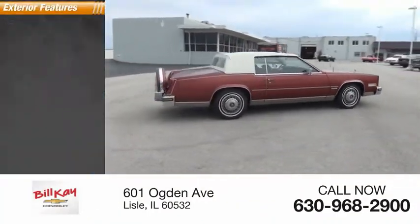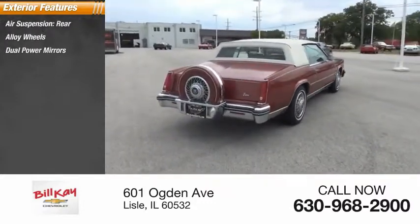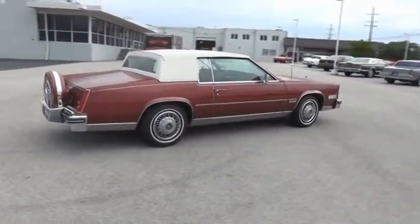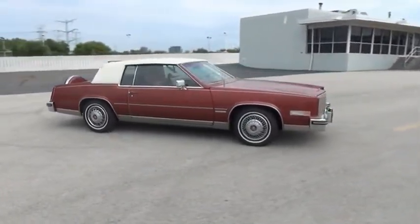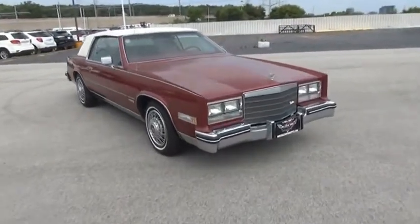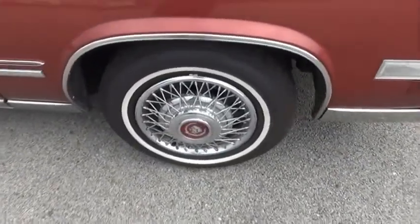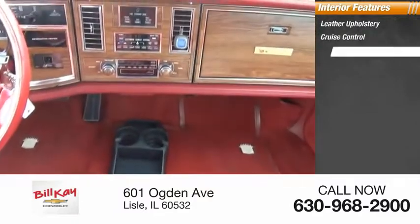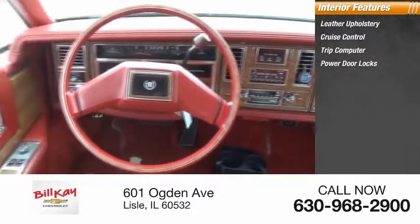Here are some of this vehicle's great options: air suspension, rear alloy wheels, dual power mirrors, power brakes. Inside you'll find leather upholstery, cruise control, trip computer, power door locks, power windows, power steering, tilt steering wheel.